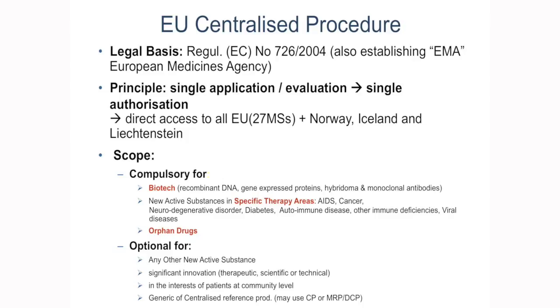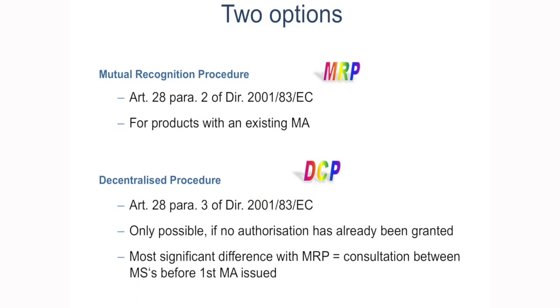Usually from the application to the approval, it takes 240 days. The clock starts on the first day, and then the clock has to finish on day 240. And it's compulsory, as I said, for biotech, for specific therapeutic areas, and for orphan drugs, while it's optional for other drugs. Now, the other 2 options are the mutual recognition, as I said, and the decentralized procedure. For cardiovascular drugs, the majority have to go through a centralized procedure.